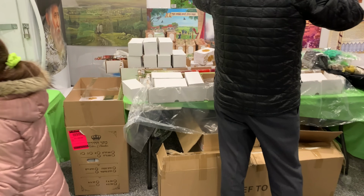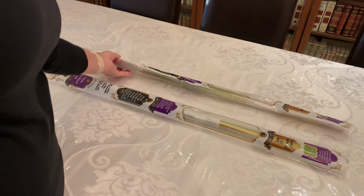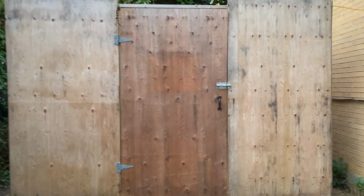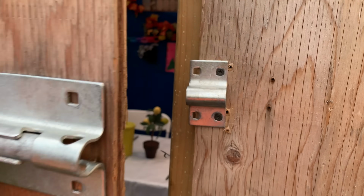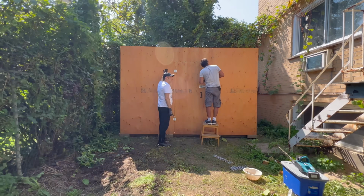Today I'm so excited because I will bring you along as we prepare for Sukkot as an Orthodox Sephardic Jewish family. I will explain why we, as Orthodox Jews, live in a booth for a week every year for this holiday, as well as how we build this booth or sukkah.